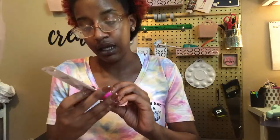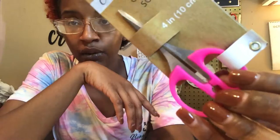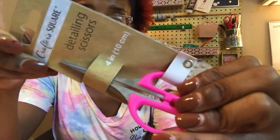The next couple items, let me hurry this up because this is getting long. I got these. These are just some detailing scissors. They're 4 inches, but I do balloon garlands and stuff like that. I figured these would be really cute to just easy to throw in my balloon garland kit when I go. Or when I'm here at home in my office doing stuff, I can just easily get into those little nooks and crannies that my big scissors will not get into.